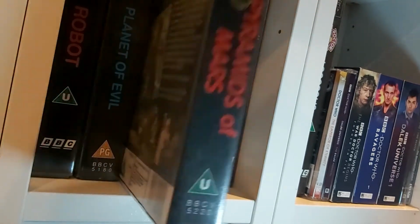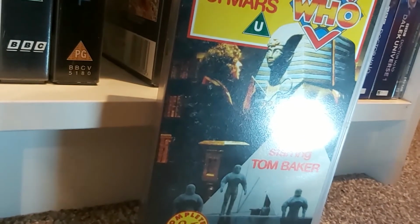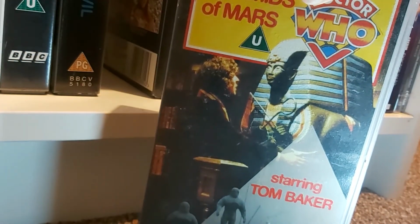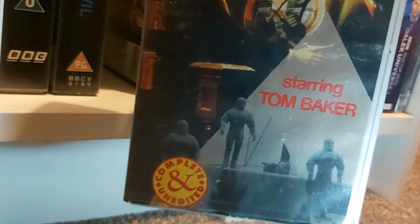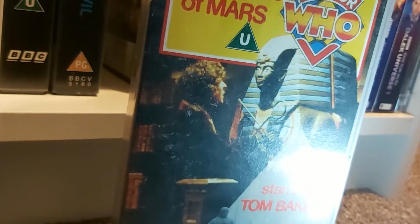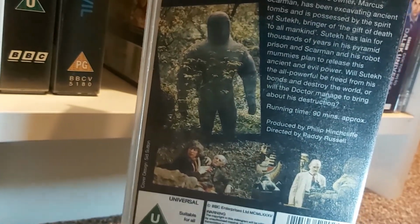And then we come to Pyramids of Mars, which has quite a simple and basic kind of cover art in a way, but I kind of like it, because I like the picture of the Fourth Doctor with the sarcophagus especially, and then you've got the mummies down here with the pyramid, and yeah, it just looks really nice. Around the back, got a picture of the mummy and some pictures there as well.